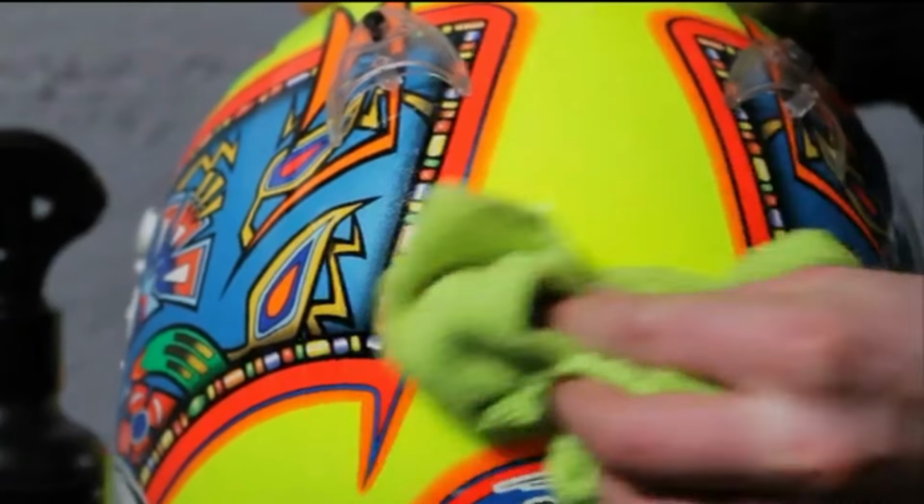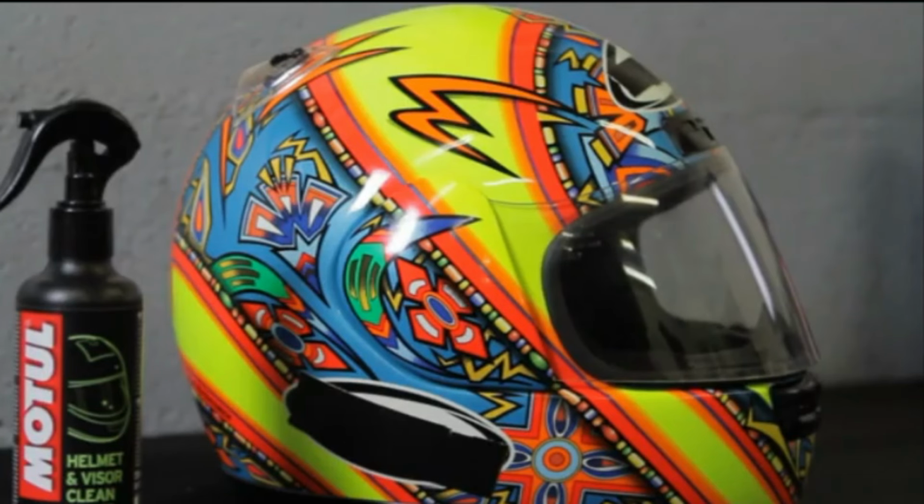extend the lifespan of your helmet visor. It's a practical and necessary accessory that every rider should have on hand for maintaining safe and clear vision on the road.